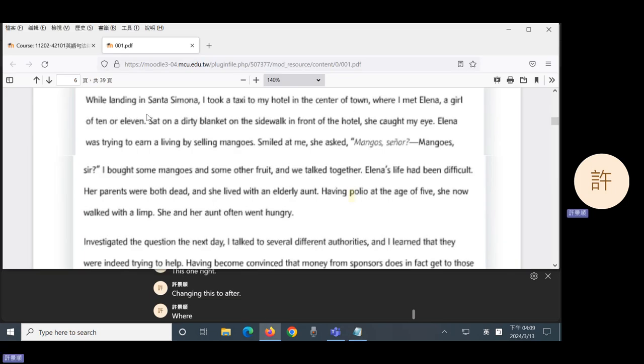Where I met Elena, a girl of 10 or 11, sat on a dirty blanket on the sidewalk in front of the hotel, she caught my eye. Elena was trying to earn a living by selling mangoes. Smiled at me, she asked, "Mango, senor? Mango, sir?" So there's a mistake in this line. Let's see if you can find it. Ling Xuanru, do you see the mistake in this line?